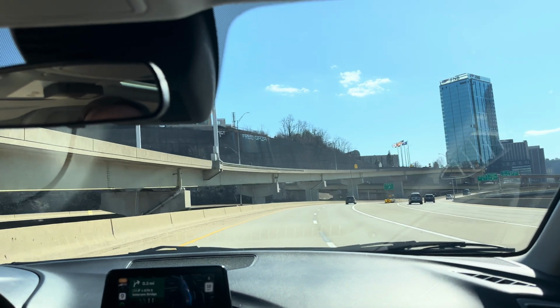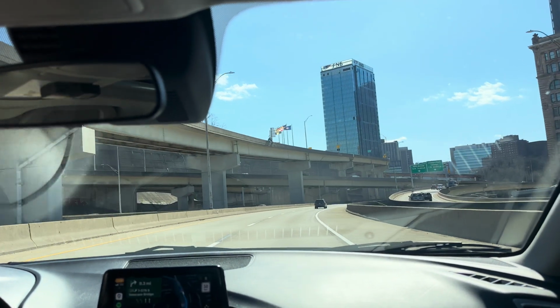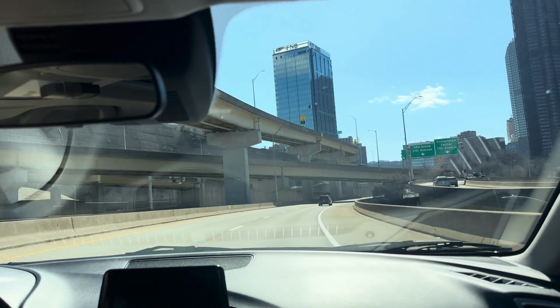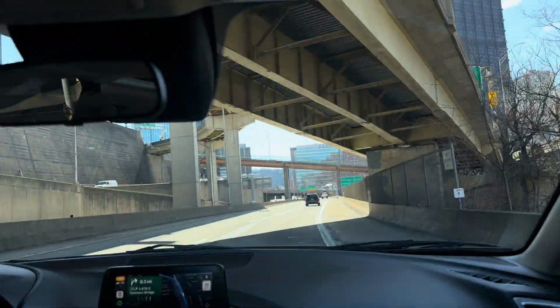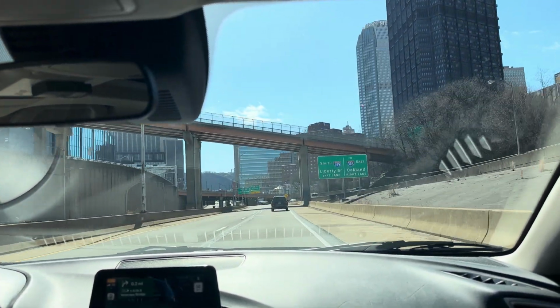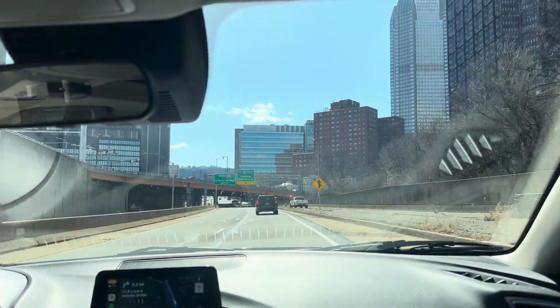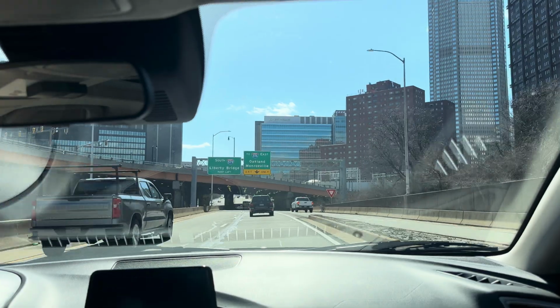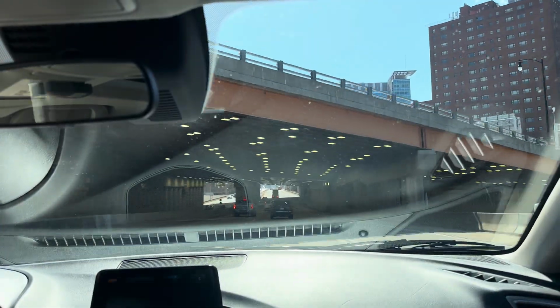And we'll get on the Boulevard of the Allies to head to Oakland. So yeah, we really only have 5 minutes left. And there's a brand new building right here, this First National Bank building. They just put that up in the last year to our left. Nice building. I don't think it's done yet. But here you can see the signs for Oakland and Monroeville, which is the Parkway East. We're going to be on that for a little bit until we get off at the Oakland exit.